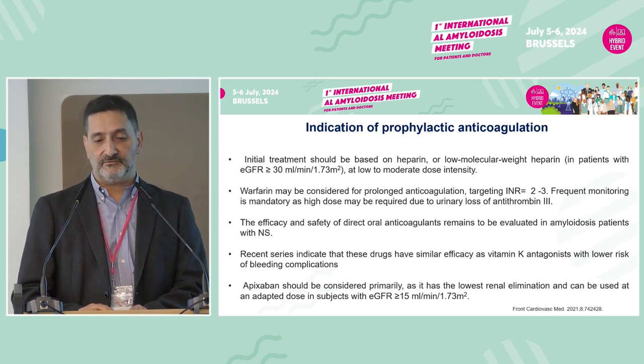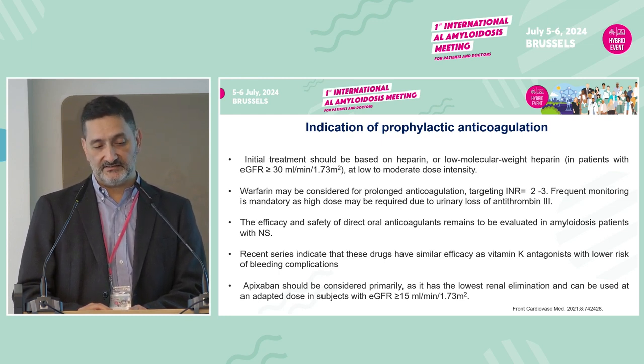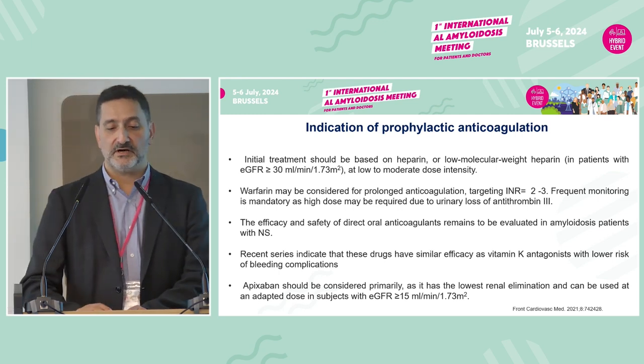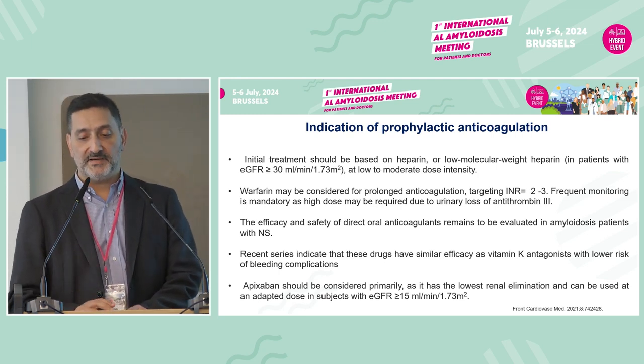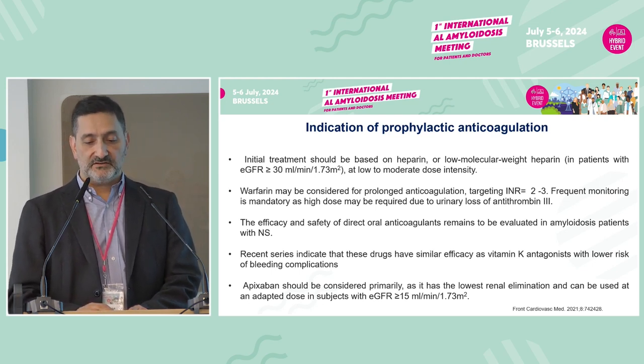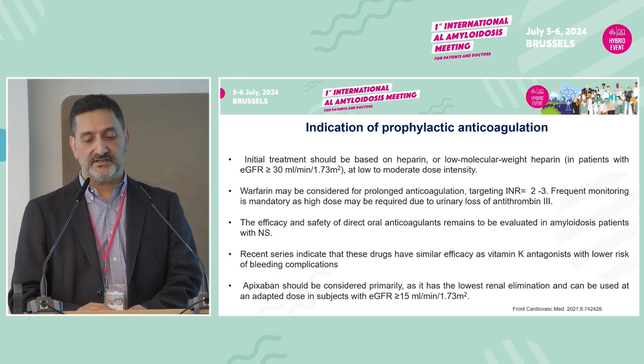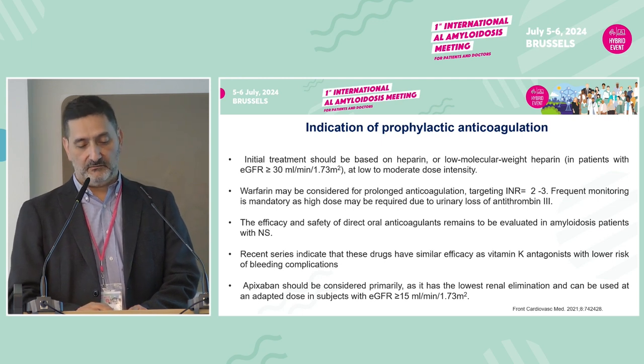So, in patients with indication for prophylactic anticoagulation, we start treatment based on heparin, low molecular weight heparin. Warfarin may be considered for prolonged anticoagulation, targeting an INR between 2 and 3, and frequent monitoring is mandatory in these cases. And now we have new oral anticoagulants that remain to be evaluated in patients with amyloidosis, but could be an option. For example, one interesting option is apixaban, because it has the lowest renal elimination and can be used at an adapted dose in subjects with chronic kidney disease.